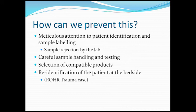Selecting compatible products, which is theoretically our job in the blood bank. And then re-identifying the patient at the bedside. And again, you guys, there's the final hand.